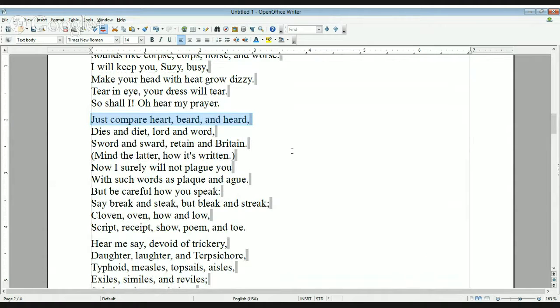Elisa, do you have any ideas? The sound is very similar. It's similar. Is it the same? Heart, bird, heart. I think so. That's the tricky part because the spelling is the same. And so it seems like the pronunciation should be the same, but it unfortunately is not.